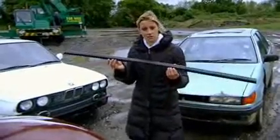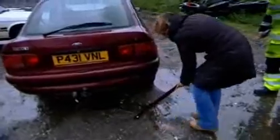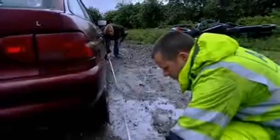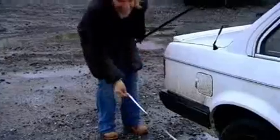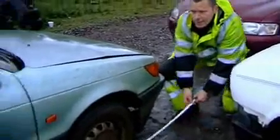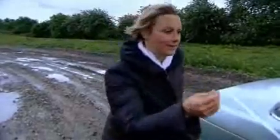One scientific measuring stick. Before the drop, we measured the cars so we'd be able to tell which crumpled the most. 13 foot 9. 14 foot 4? 14 feet exactly. Great. Drop on.